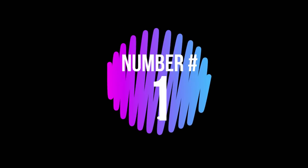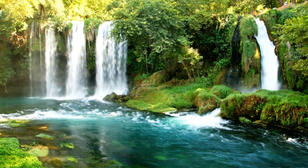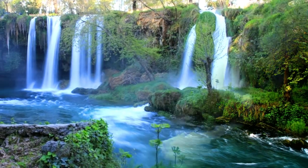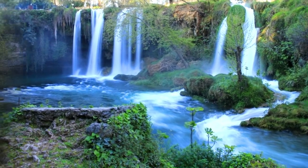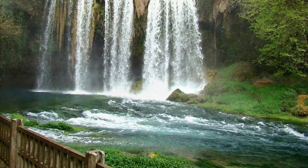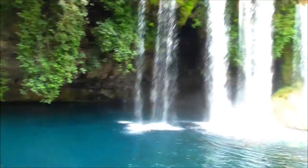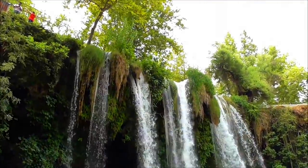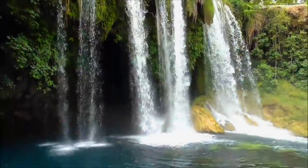Number 1. Duden Waterfalls. The magnificent Duden Waterfall, a picnicking area where water splashes against the rock with peaceful sounds. Just a luxurious experience and a wonder of nature that one should make a pleasant trip to see.